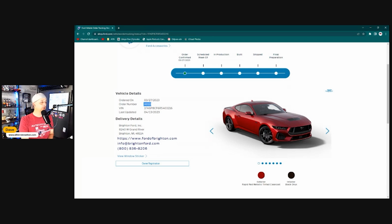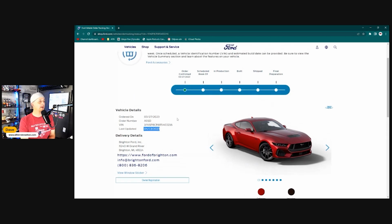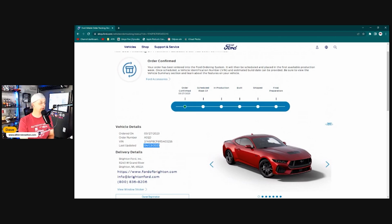And once your dealership gets a VIN, there it is right there. There's my VIN. And it gives you the last update to this order, which was 4/13, which was, I believe, last Thursday. And that's when I've got a scheduled week of. Now, it does not say that up here just yet, but my dealership has emailed me the schedule date. And it is June 12th, the week of June 12th.